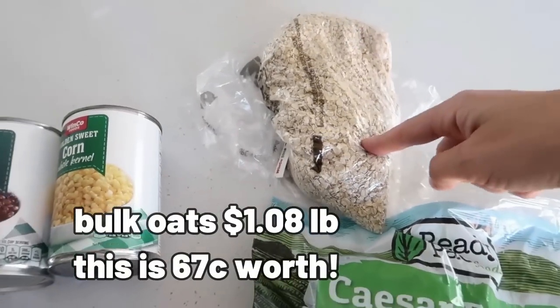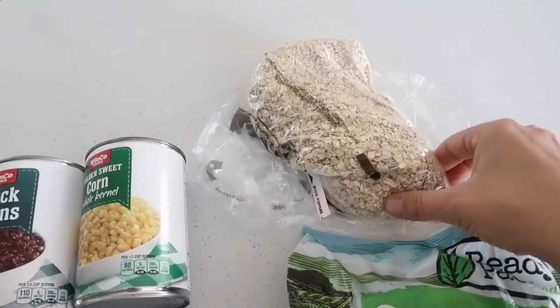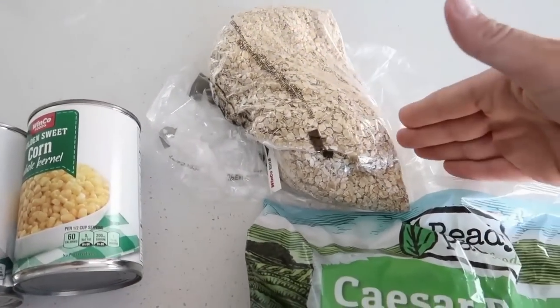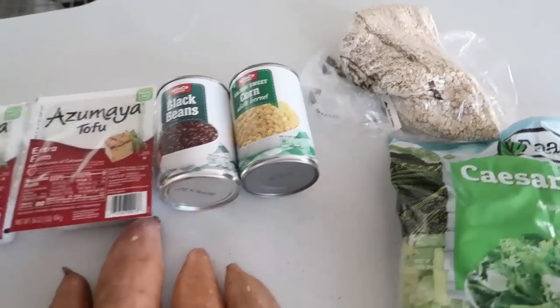Bulk section products at Trader Joe's, I don't buy, or Winco Foods, I don't buy them that often. But I did get some oats and I got about 2.5 cups, cost me about 60 cents. I was really happy with that. So that's what we went with today.